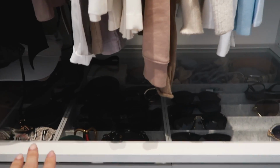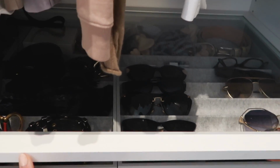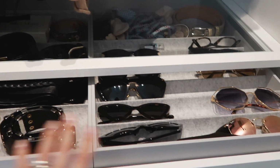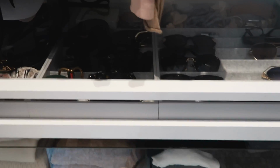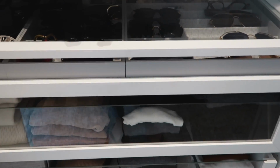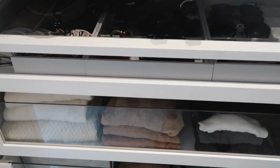Then down here we have my old drawer with belts and sunglasses. This hasn't changed. I just added some stuff, so it's pretty much the same. And down here, let me show you guys the drawers.